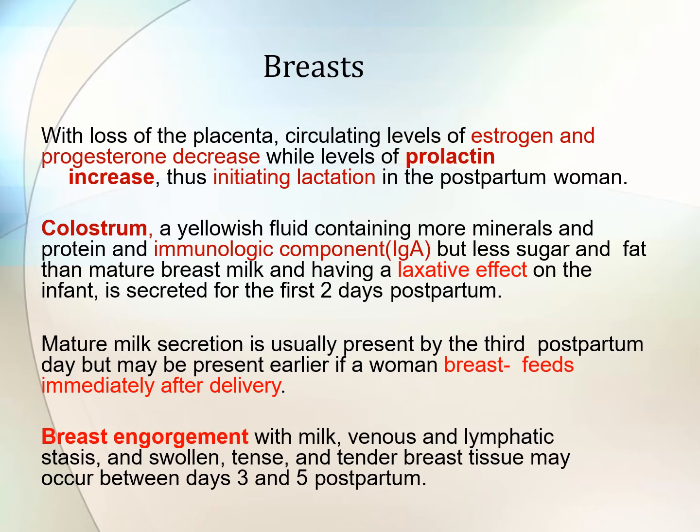Mature milk secretion is usually present by the 3rd postpartum day, but it may appear earlier if the woman is exclusively breastfeeding and if she breastfeeds immediately after delivery. Breast engorgement with milk, venous and lymphatic stasis, and swollen, tense, and tender breasts may occur between day 3 and 5, especially if breastfeeding is minimal.